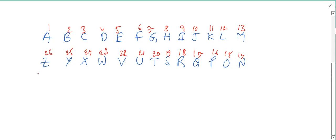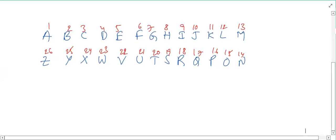Now tell me, what is the 17th letter? Sir, it's Q. 23rd letter? Sir, W. 13th letter? Sir, M. 5th letter? Sir, E. 15th letter? Sir, O. 25th? Sir, Y. Third letter? Sir, C. 18th letter? R. Okay.